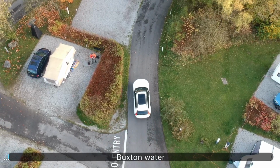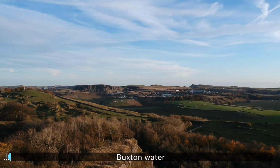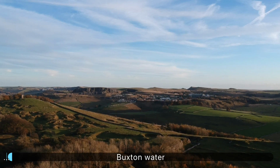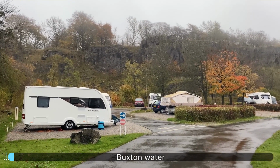So here we are in this elegant little campsite next to Buxton, which has been welcoming visitors to enjoy its natural thermal springs and supreme setting 300 metres above sea level since the Roman times. We stayed here in early October. It was quite autumnal and very wet, but actually really enjoyable.